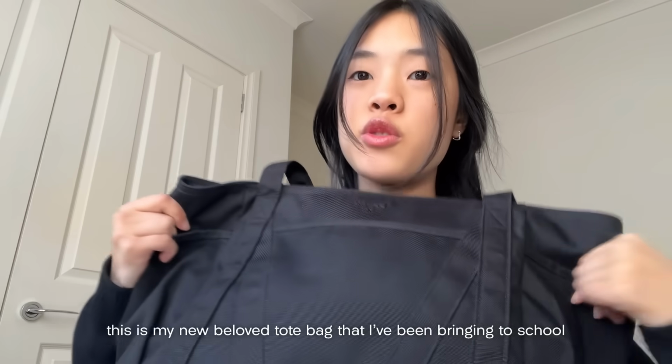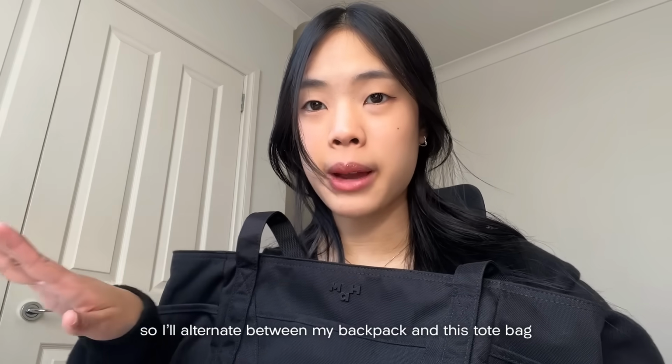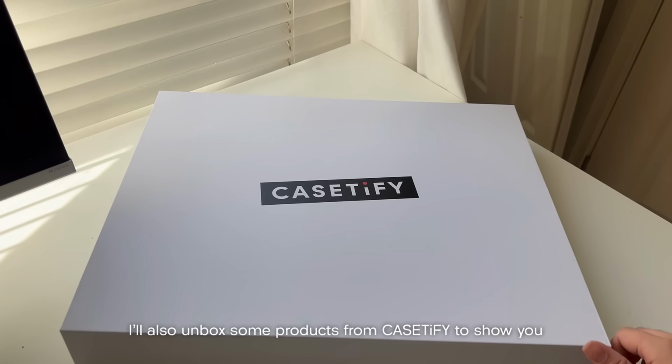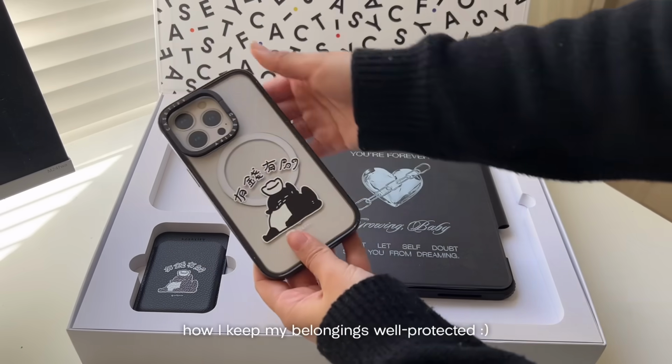This is my new beloved tote bag that I've been bringing to school every other day, so I'll alternate between my backpack and this tote bag. I want to show you what's in this tote bag as well, so let's pack it together. I'll also unbox some products from Casetify to show you how I keep my belongings well protected.